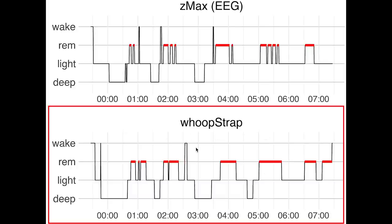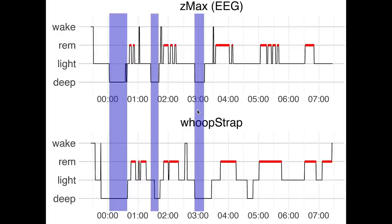On the bottom, you can see a similar plot, but now for the sleep stages as they were recorded using the Whoop Strap. If we first look at deep sleep according to the EEG, which is marked here in purple, we see quite a good overlap between the Whoop Strap and the EEG device. The first and third deep sleep segments are slightly longer than the one tracked by the EEG device, but overall it's good. Additionally, the Whoop Strap detected some extra deep sleep later in the night.